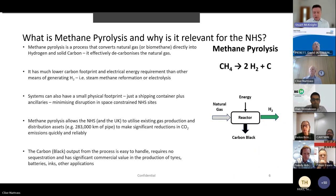Effectively how it works is we take methane, which is, of course, the core constituent of natural gas and biogas. We apply a little bit of energy to it and we split it into hydrogen and carbon. Now, the carbon doesn't come out as CO2. It comes out as solid carbon black, which we capture, put in a drum and take away, and that can then be sold as a second revenue stream, therefore reducing the cost of the hydrogen to the trust. So it has a significantly low cost because of those two revenue inputs.